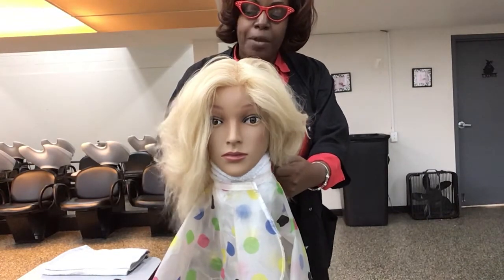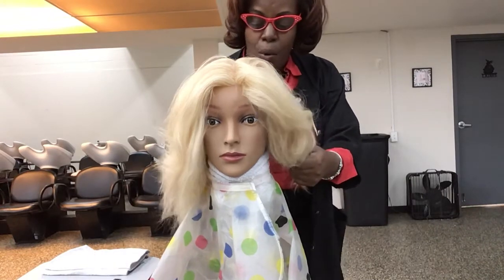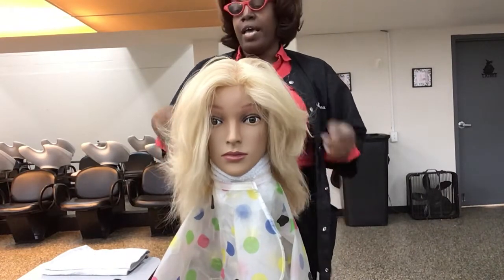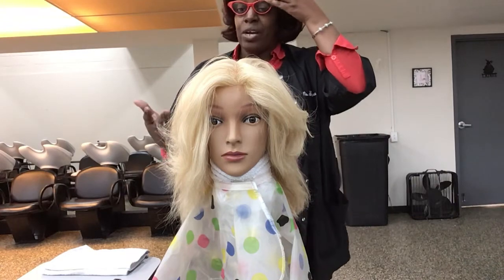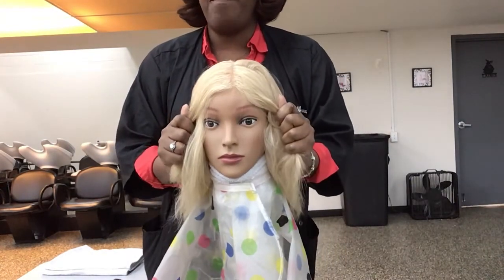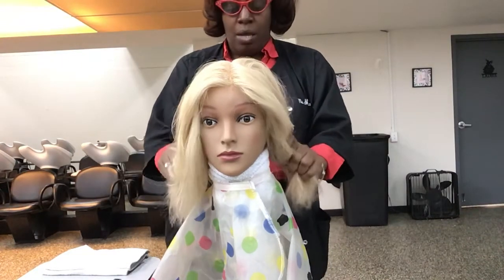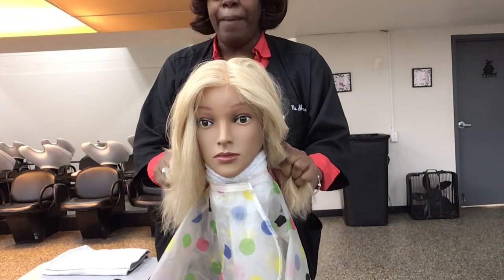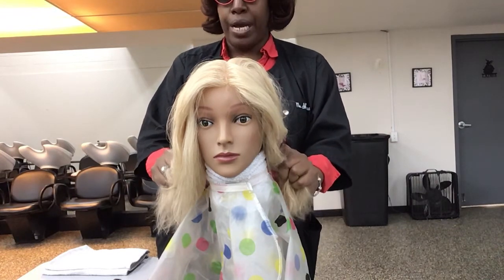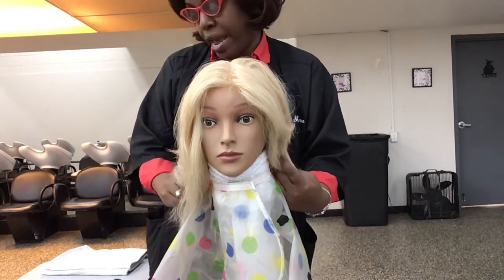As we begin, we want to make sure we glaze the entire scalp first. After you glaze the entire scalp, and I'm just showing a little demonstration, I parted down, off center, towards the back, passing the apex, the crown area, and the center of the occipital bone until I reach the nape.